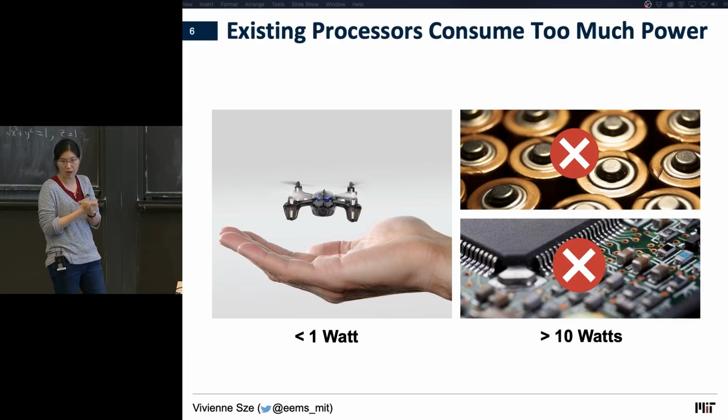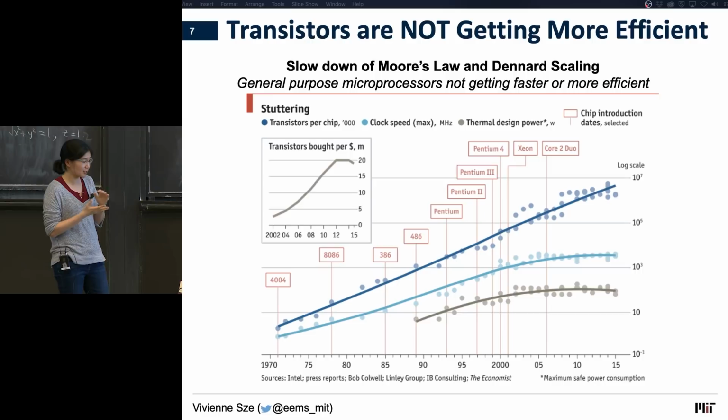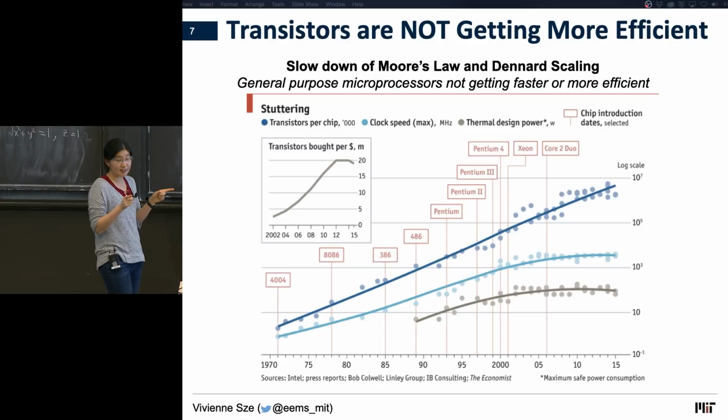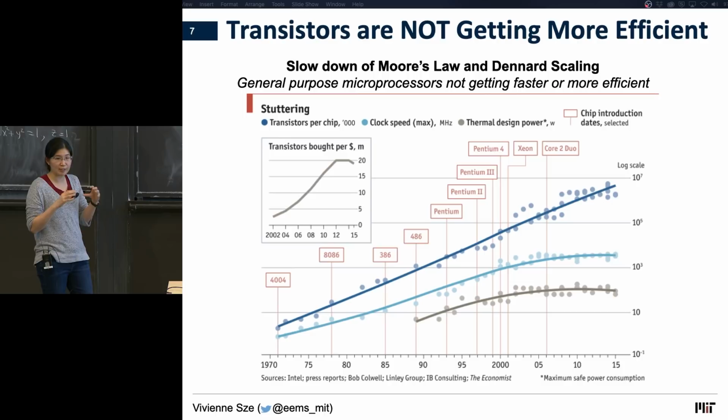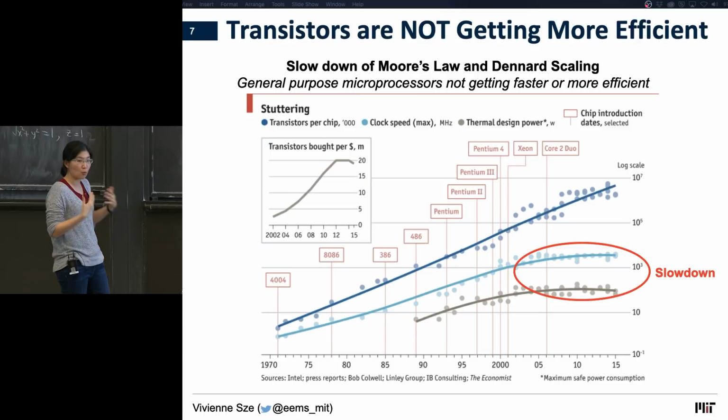Okay? So in past decades, what we would do to address this challenge is wait for transistors to become smaller, faster, and more efficient. However, this has become a challenge over the past few years. Transistors are not getting more efficient. For example, Moore's law, which typically makes transistors smaller and faster, has been slowing down. And Dennard scaling, which has made transistors more efficient, has also slowed down or ended. You can see here that over the past 10 years, this trend has really flattened out. Okay, so this is a particular challenge because we want more and more compute to drive deep neural network applications, but the transistors are not becoming more efficient.